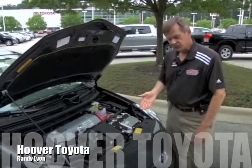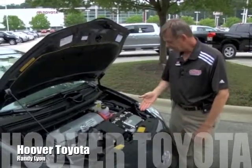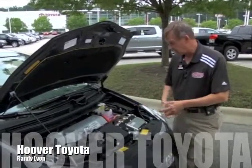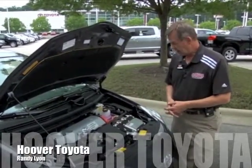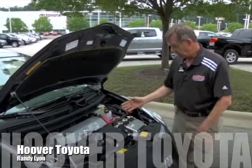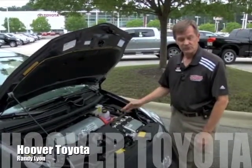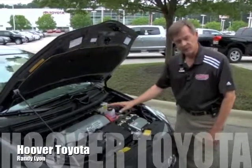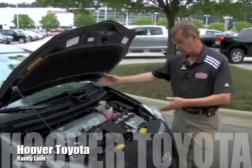It's a very smooth transition, smooth ride, and that transmission has fewer working parts than any other transmission out there, so it's less to go wrong with it. And then you have that powertrain, 60,000 mile, 5-year powertrain warranty from Toyota that covers anything on the engine, transmission, the gearbox.